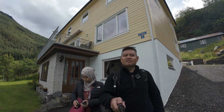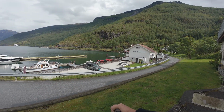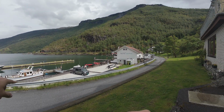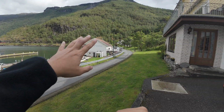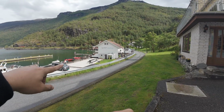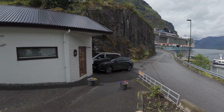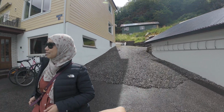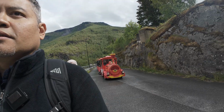So right behind me is the apartment that we're staying in. And this is how it looks like on the outside. So it's a quiet little bay like this. There are a few more apartments down there. There's a marina here with a restaurant. Oh, suddenly now the sun's out. That's lovely.